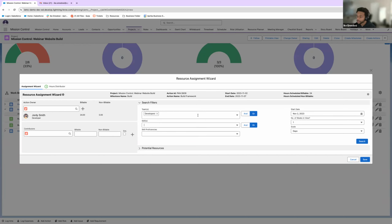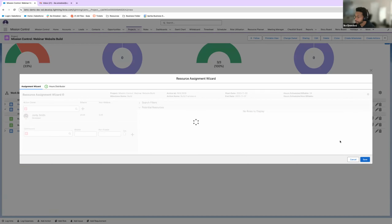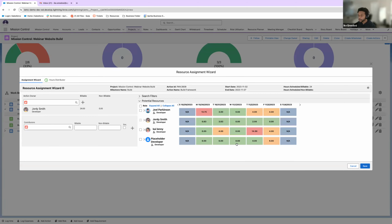But I'm going to look solely at the developer team and hit search. So now it's going to pull up all the developers and let me know, all right, the start date is the 2nd and the end date is the 7th. So who can I call on to help us out here? And real quickly, we're seeing the days of availability for our developer team. And Joel Parkinson, I'm sorry for whoever booked you, but you have 13 hours on a Monday. That's crazy. So whenever we go to that scheduler, maybe we can reassign some things.